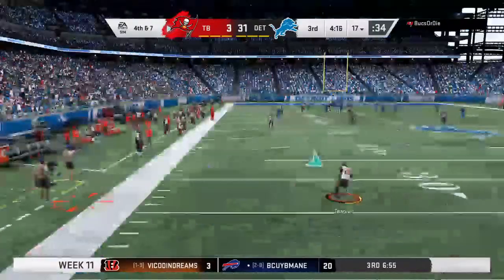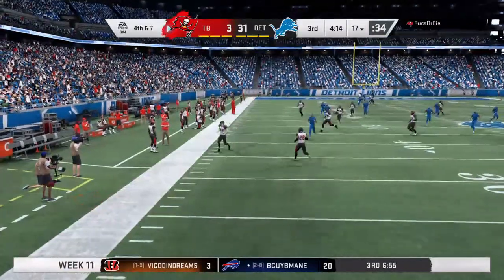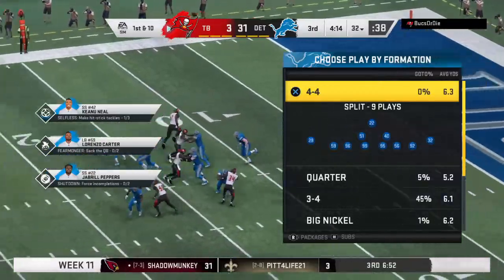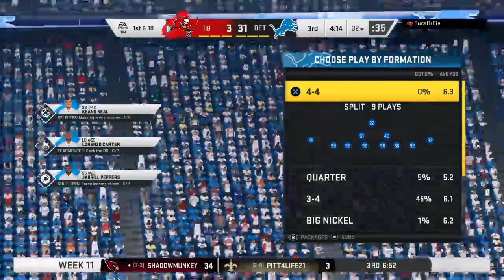This is away and a very good kick angled for the sidelines. And the punt over the side in the air, and the spot will be inside the 35.